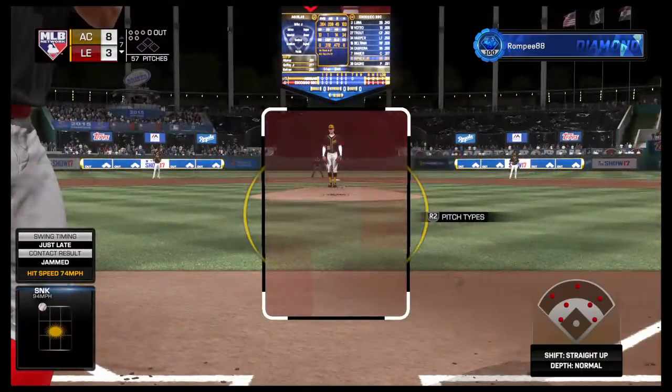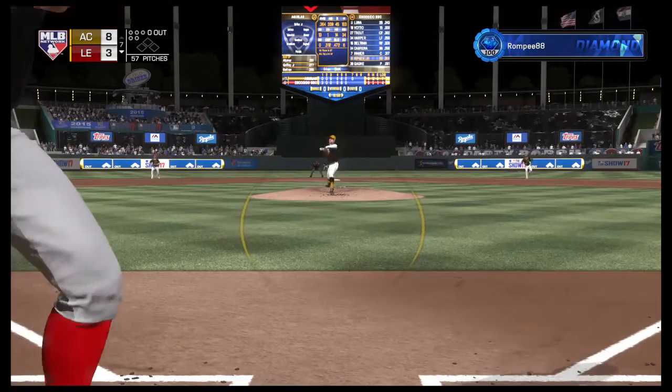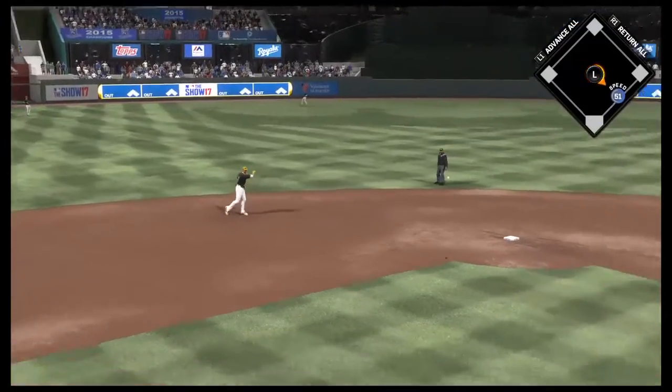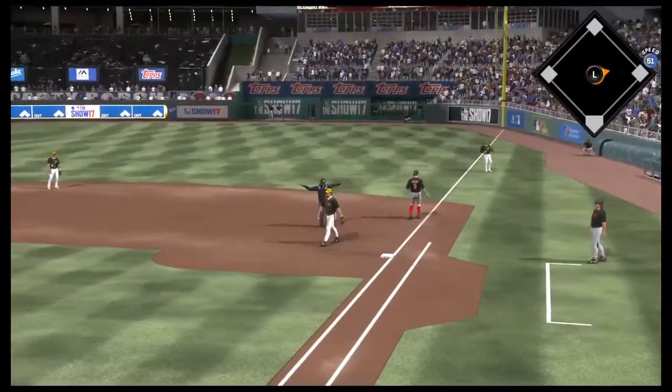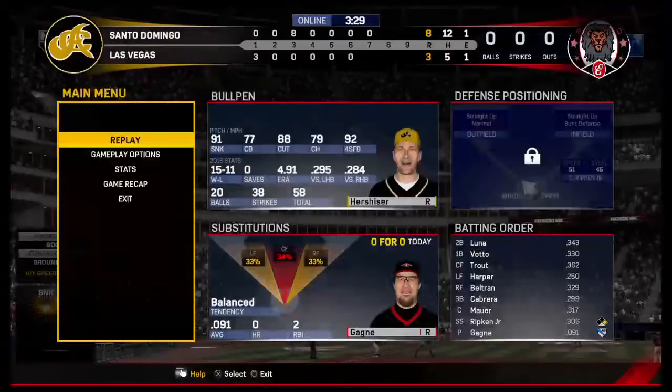Ready for another shot now, Cal Ripken. He started out the evening 0 for 2 so far. Hot shot on the ground is short. Throw in the dirt to first, and he can't come up with it cleanly. So strike.